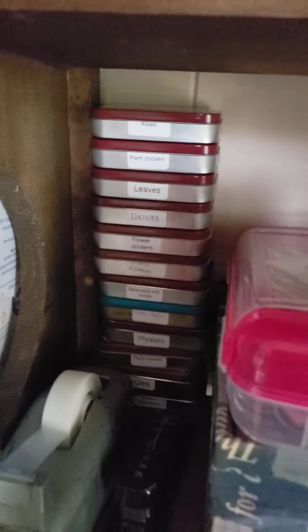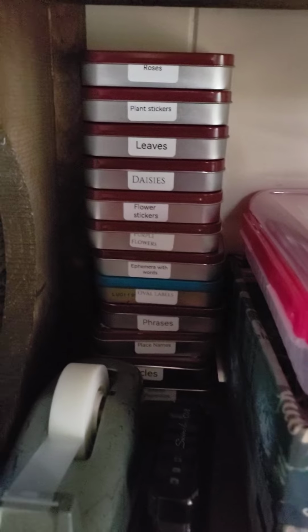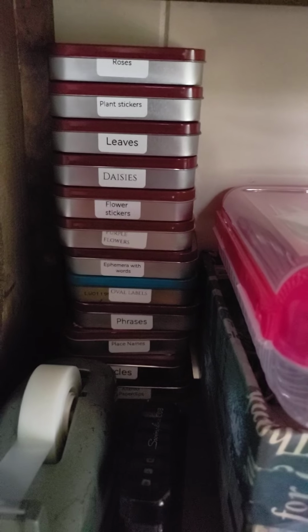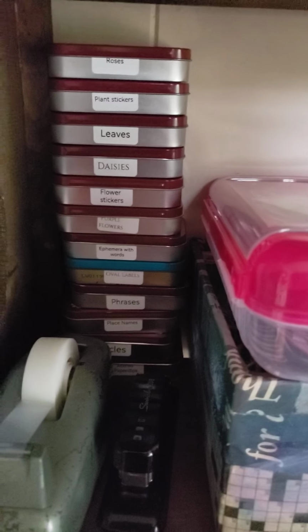And then, of course, all my Altoid tins. My husband loves Altoids, cinnamon Altoids specifically. And so I get him a pack of 12 every year. And that leaves me with a lot of tins. We recycled them the first year, and then I said, you know what? I'm doing this stuff now. I really want to keep some of those. So I keep them, and I have all sorts of stuff inside of them.